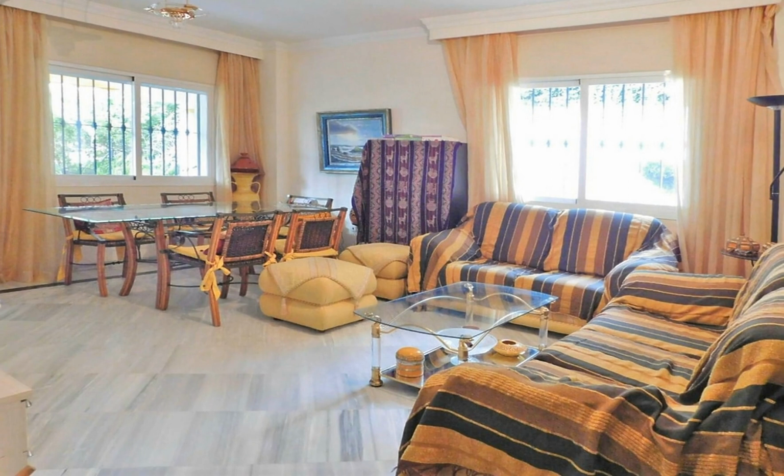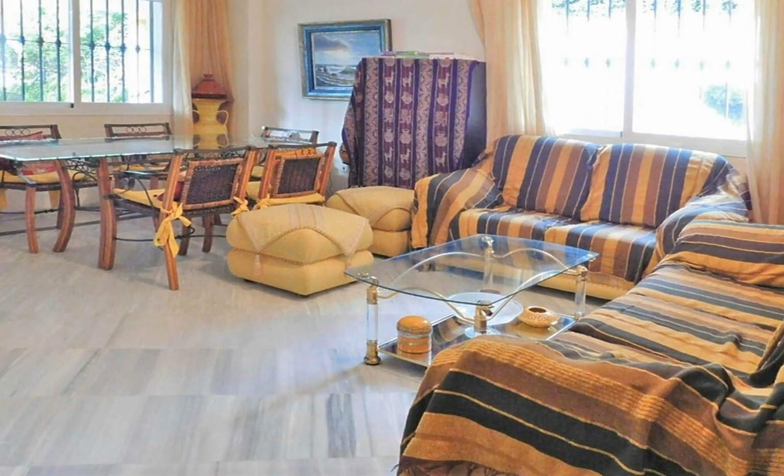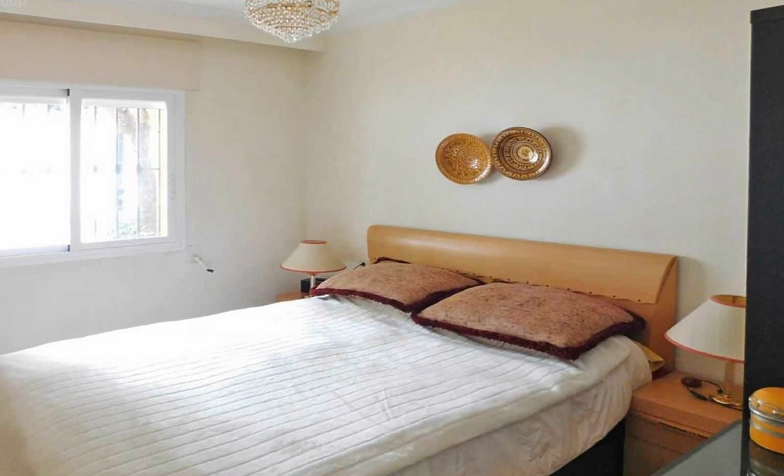This apartment is located in a gated complex with 24-hour security, two swimming pools and a tennis paddle court. It has an exceptional location on the Golden Mile and excellent access.